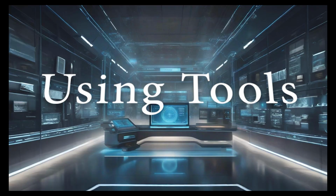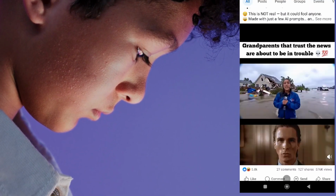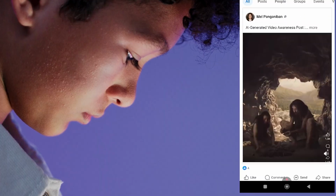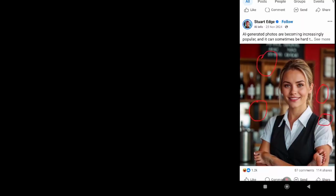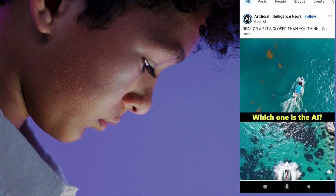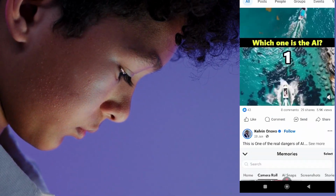There's only so much our eyes and instincts can catch. As deepfakes and AI-generated content get more advanced, spotting the difference between real and synthetic becomes almost impossible without a little help.